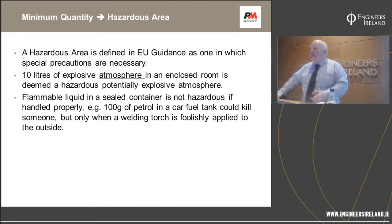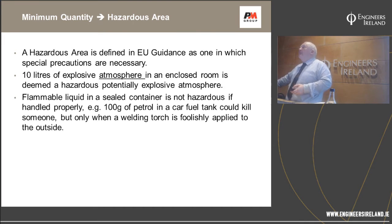But at the same time, if you have a liquid drum, and you don't create the atmosphere, it's in a sealed drum, it's not hazardous. So it's this concept that you have an atmosphere in the explosive range, which is more than 10 litres, and it can ignite, it can hurt you.